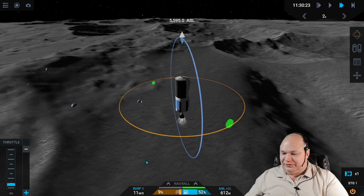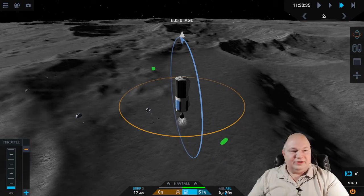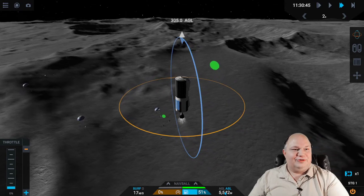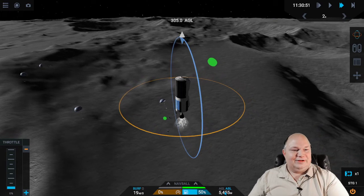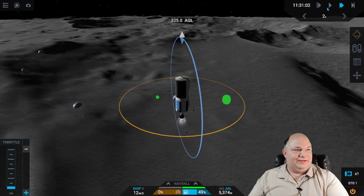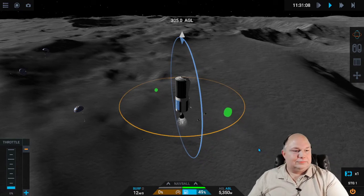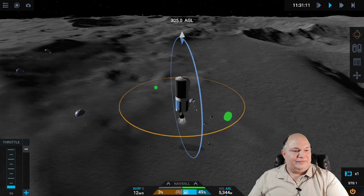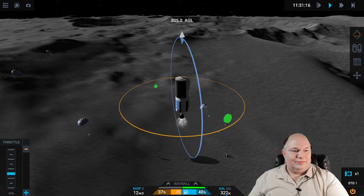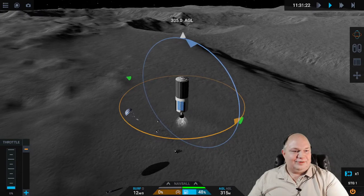So now that we've gotten to this point, we can reduce our altitude. Instead of sea level, we want to go down to our usual 100 or so meters. And at the same time, this landing should help burn off some of our lateral speed. 305 AGL. And that's actually where we're at. So now let's go ahead and get rid of all our lateral so we don't overshoot our destination here.